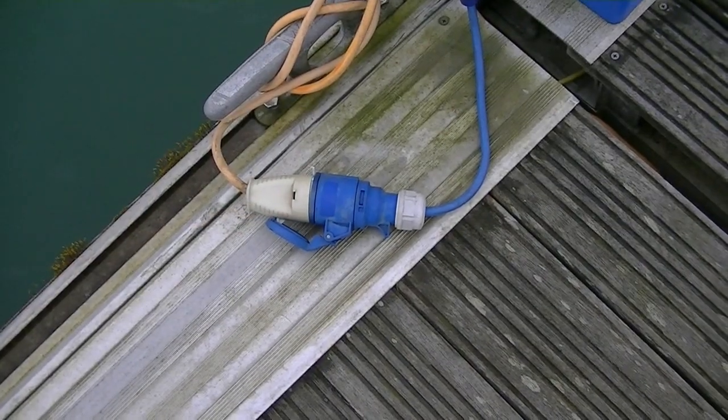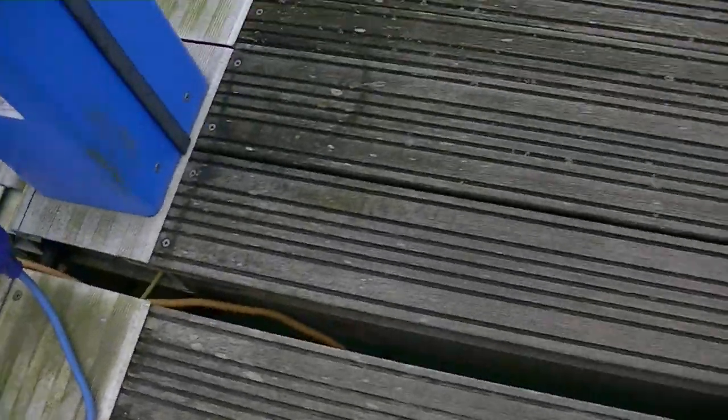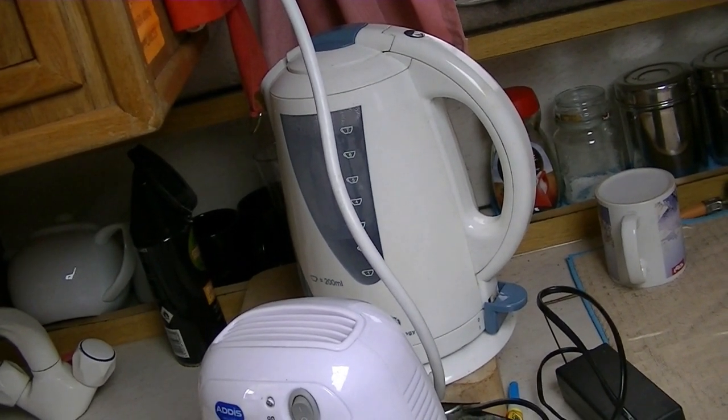So I've re-terminated this lead for now, but it looks like I'm going to need a new one because that plug is absolutely knackered, as I found out rewiring it. But we're all connected again, so let's go and have a look and see if we've got electricity. And there it is, we've got some electricity and the kettle's boiling. Yay!